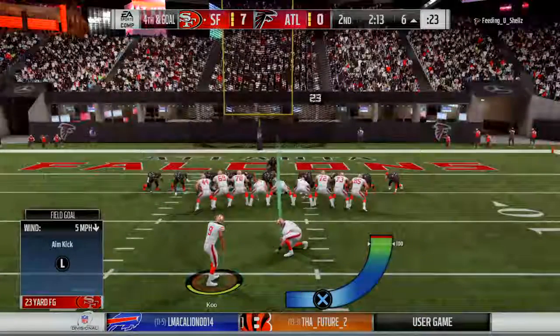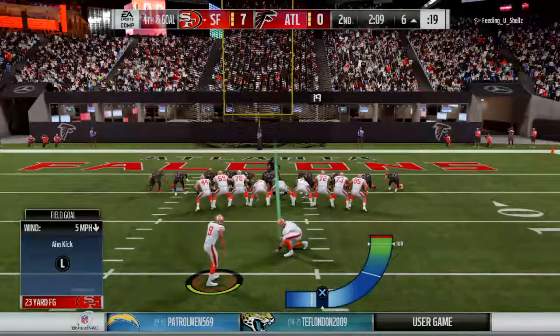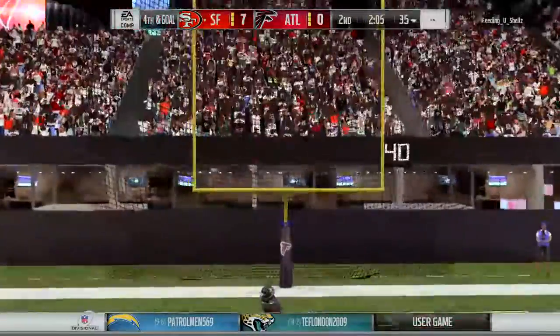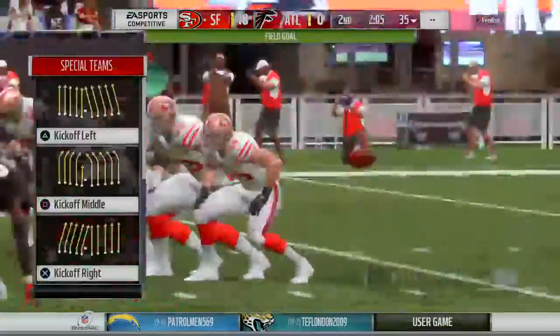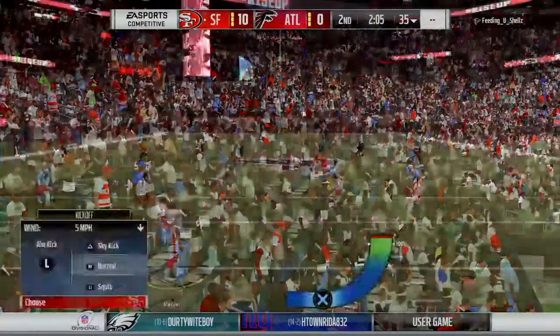Now I would be surprised if they go for it. 3 points is not ideal. It's not what they want, but it's still only the first half. Take the 3 points and move on. And his kick is indeed good, and the lead moves to 10-zip. That drive took him inside the 10. Good job defensively to hold him to 3.